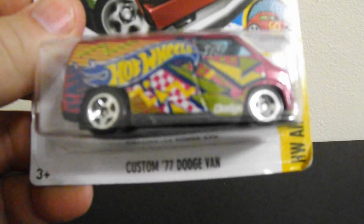Well, even though it was a disappointing day at the flea market, my other stops, I think, made up for it. I found some okay stuff, so I'm going to go over what I got. The first Walmart I stopped at, I picked up another one of these, custom '77 Dodge Van.